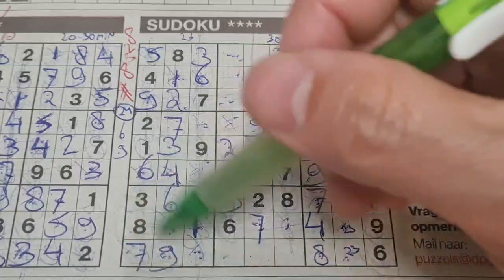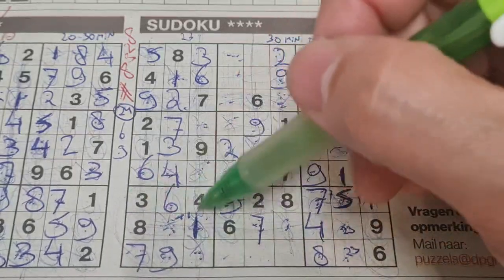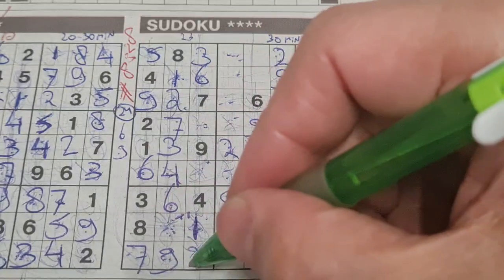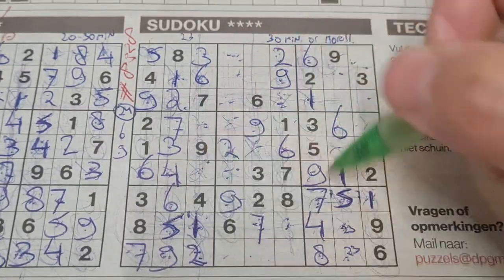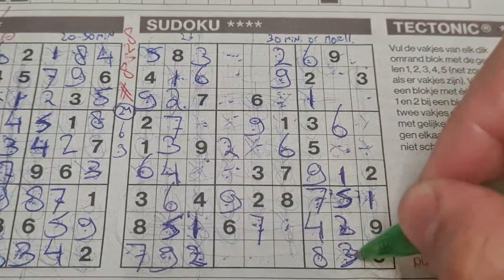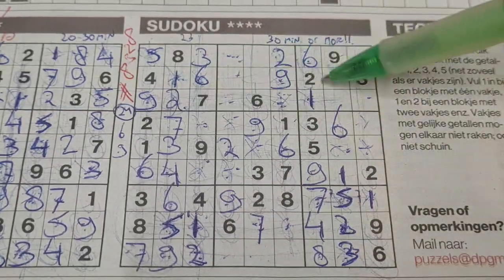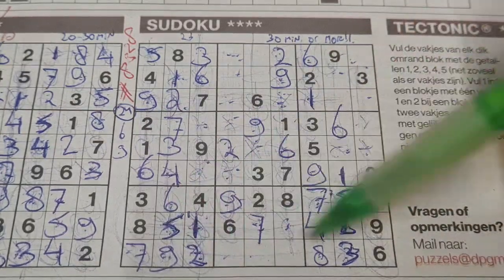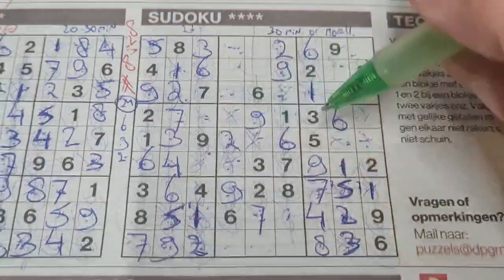Two numbers left now in this big square. One is the 1. The 2 is missing. The 3, the 4, and the 5 is missing. 2 and the 5, 2 and the 5. We have a 2 in this second column. No 2 there. 2 should be here, and a 5 goes there. 2 and 3, we have a 2 in the last row, no 2 there. 2 should be here, and a 3 goes there. And all the 2s are used, I can see. This is number 3, number 2.